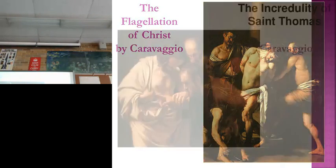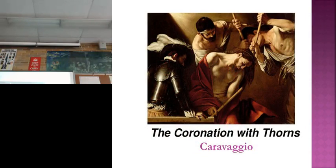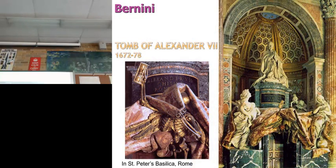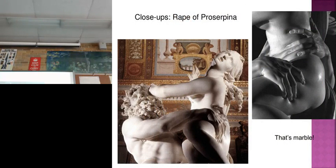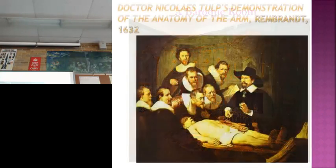Very dramatic, very bold colors. Okay, Bernini is the big sculptor of the Baroque. He did St. Peter's Basilica. Did some statues in there as well. These are other Berninis. They're very dramatic. They're really cool to look at. That's marble. Blows my mind. Baroque furniture, very grand, again, lavish, ornate.